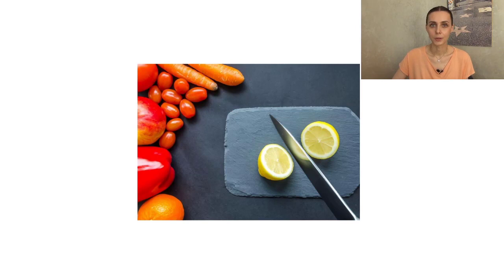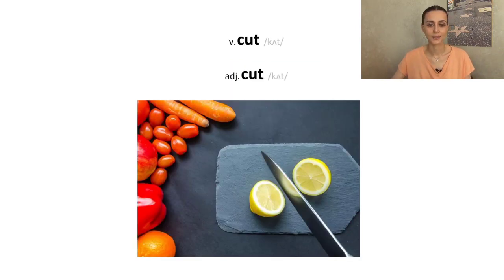Of course, before you make something, you need to cut it. Cut. And adjective also is cut. So for example, you can cut a lemon into two halves, or you can see the lemon which is cut, cut, cut. There are also different ways how you can cut something.